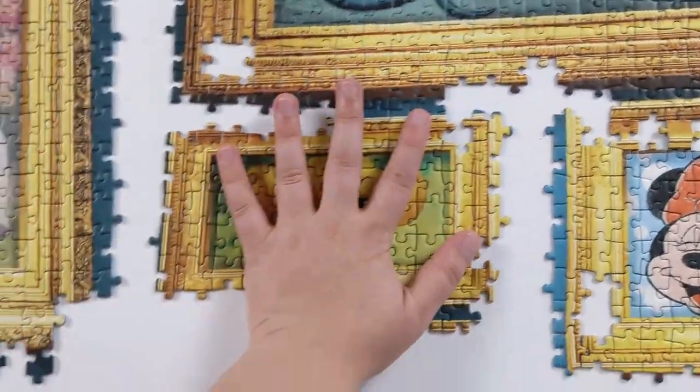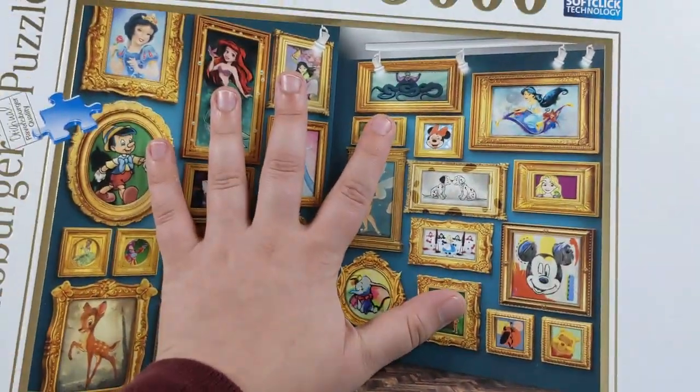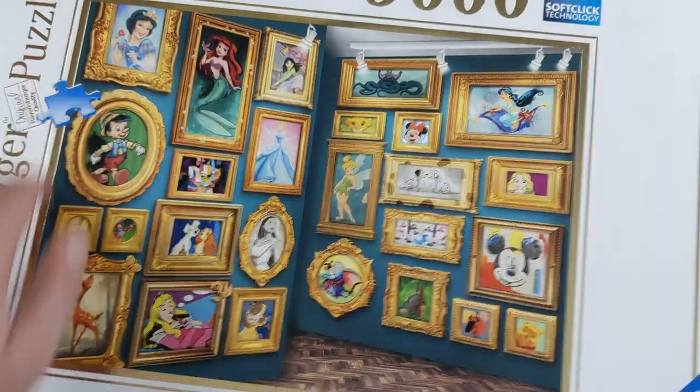So here's my hand for scale, kind of as big as Simba. And then there is Simba. So that can kind of give you the idea of how big the puzzle is compared to the image on the box.